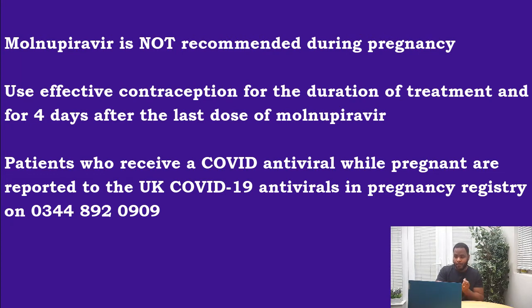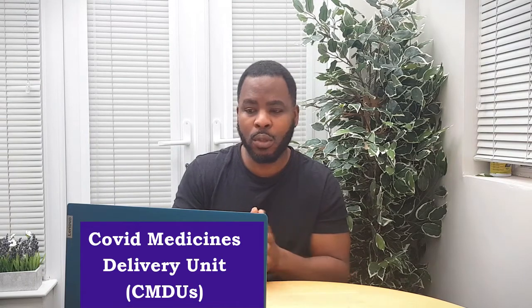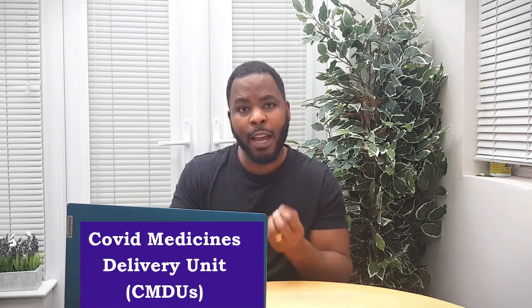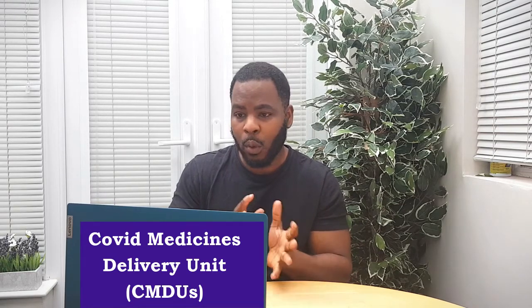It also advises that if you're a health professional giving the drug, all pregnant patients need to be reported to the UK COVID antiviral pregnancy registry, and there is a number which they can use to be followed up on. Now, in terms of how we get access to the treatment, there have been what they call the Local Commissioned COVID Medicines Delivery Units, also known as CMDUs, which have been asked to prescribe and administer the nMABs to patients in the highest risk group and who have a diagnosis of COVID-19, which has been proven on a PCR test. So these are in different trusts and what we call CCGs.